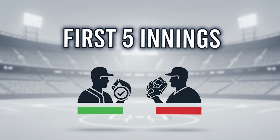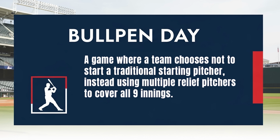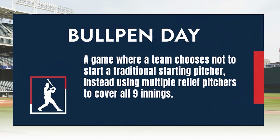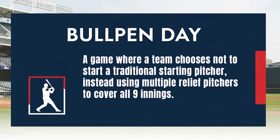One of the reasons that sharp sports bettors love the first 5 innings market is because you can simply focus on the starting pitching matchups. You don't have to worry about the bullpens coming in and imploding your bet because they couldn't lock it down in the final innings. On the occasional bullpen day where some of these teams don't start an actual starting pitcher, they just use a lot of relievers, you want to avoid those games. But when you have 2 starters going up against each other, this is a great market to go after.